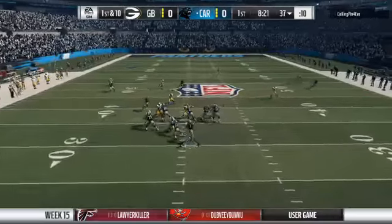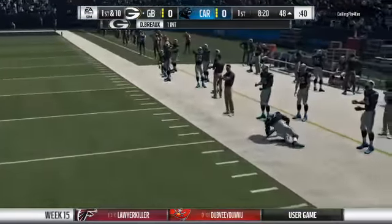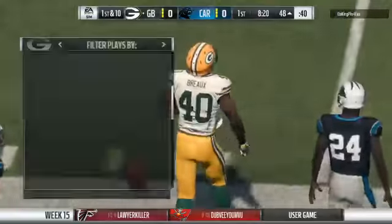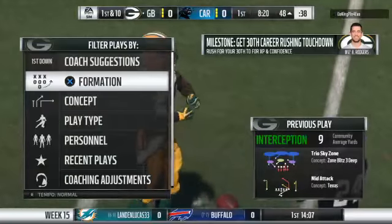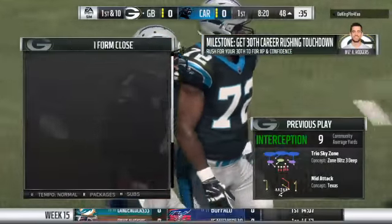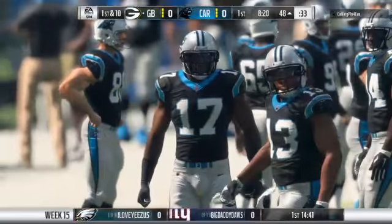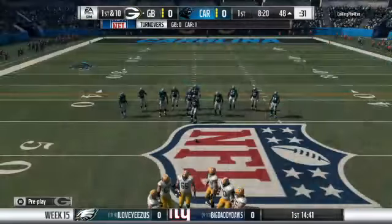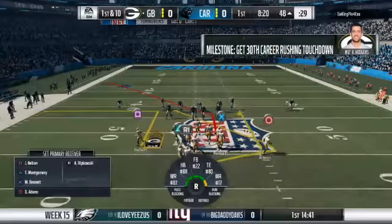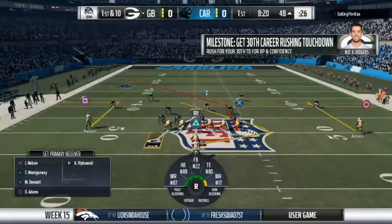After the run, Newton going to throw. Looking for Funchess, but it's intercepted. Delvin Breaux with a pick. He's coming off a 3-interception performance last week, so certainly not how he wanted to start here. Not at all, but this is where a quarterback gets tested. This is where we find out what he has underneath that jersey, because he had a bad game last week. Can he shake off a bad start to this one and start to perform at the level he expects?